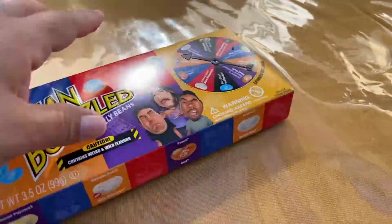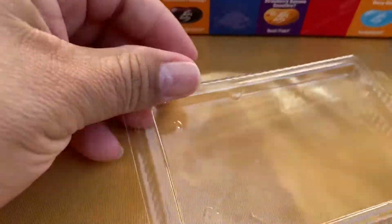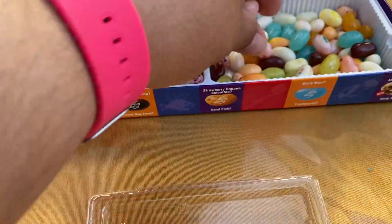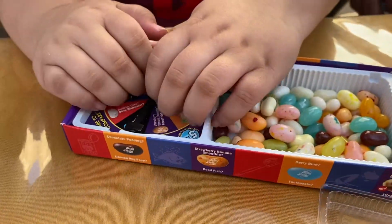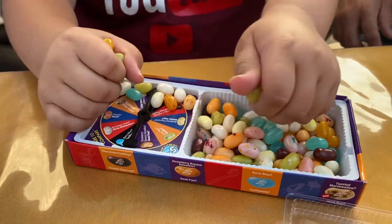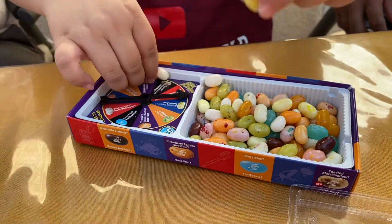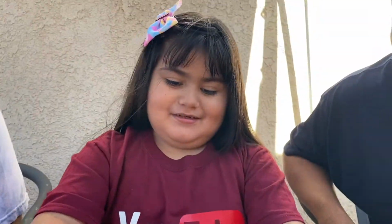Alright, so let's see what's in there. Open it, Sophia. Yeah! What were the spinning things? I guess we put them in here. Inside. So let's move these over here. Okay, who's gonna go first? Me. I'm gonna go first. So Sophia wants to spin it first.